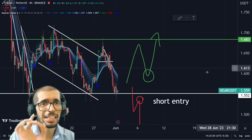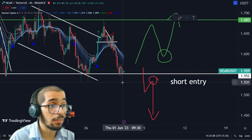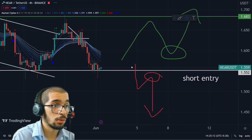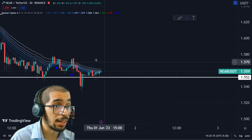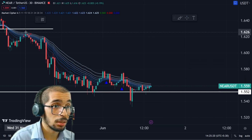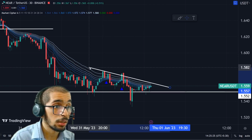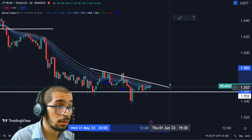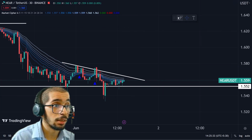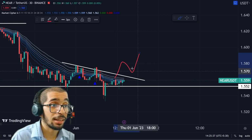Okay, so now let's talk about your next one, which is your NEAR. See, NEAR also is a perfect entry. Right now it tried to give that fake break of the support, but it's going up. If I enter NEAR, we'll go on a 30 minutes time frame so we can see it exactly. Right now this NEAR entry is behaving as a perfect resistance. Mainly it's not here, it's here only. So once NEAR breaks this and makes a support, then only we'll enter here.